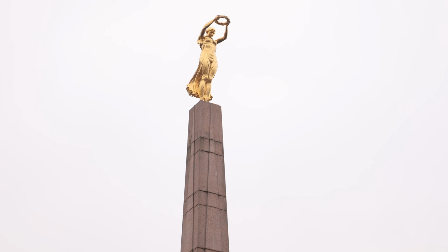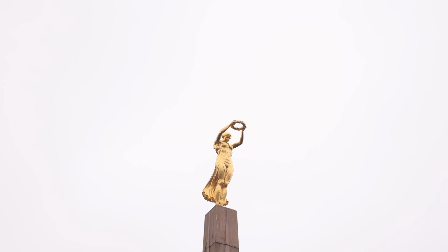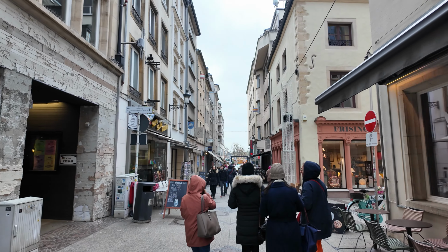So now we're going to walk just about a block and a half down this walking street here to the edge of the old town of Luxembourg to Constitution Square, which is right on the edge, kind of on the cliff of the escarpment here. And I think that'll be the biggest market here, and there's going to be a Ferris wheel and everything. So let's head over to Constitution Square and check out the market there.